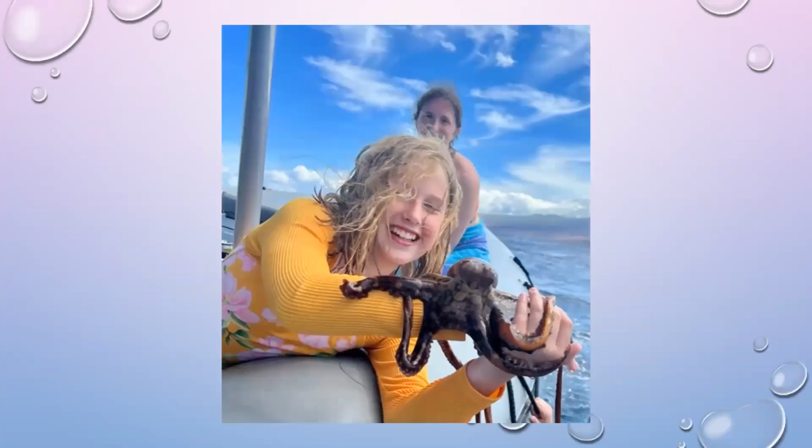Those are the references. This is a Hawaiian red octopus. They have these little suckers that really, really glom onto things. So my daughter's ready to buy her ticket back to Hawaii right there.